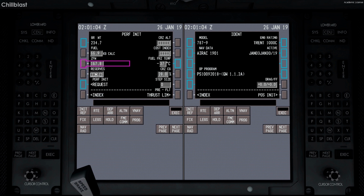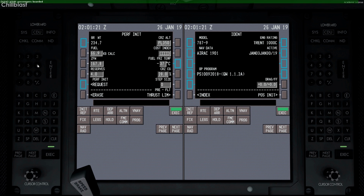Okay, zero fuel weight is in there, reserves 4. We're going to start our cruise today, guys, at 350. Nice, not too low of a start cruise altitude. We will put in our steps as well soon. 36 is our cost index. Step size is going to be 2,000. Execute.